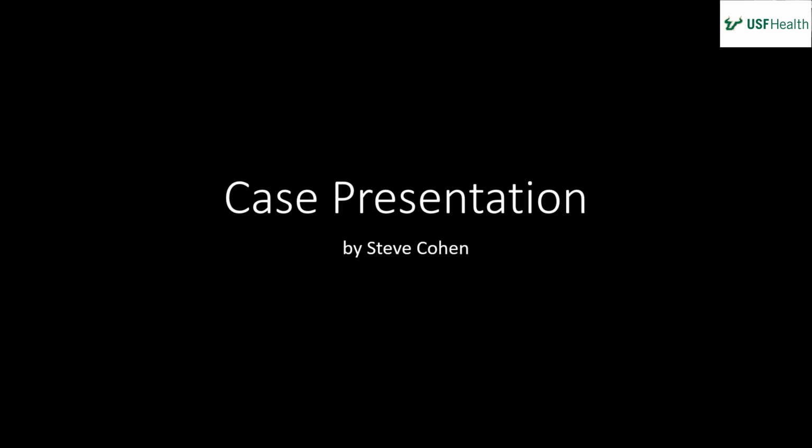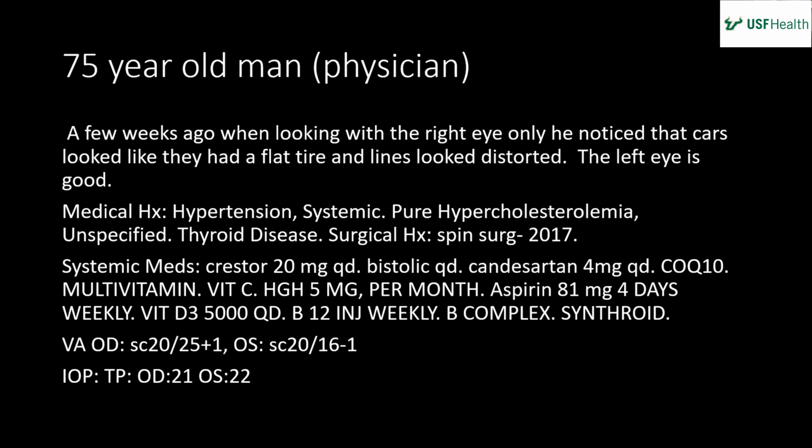So we have a 75-year-old man who is also a physician. He presents to Dr. Cohen for a few weeks of vision changes in the right eye. He noticed that cars looked like they had a flat tire when he was driving, and lines looked distorted.